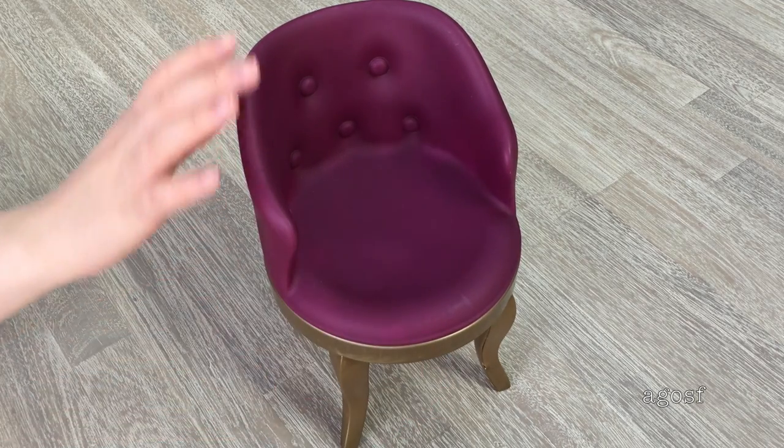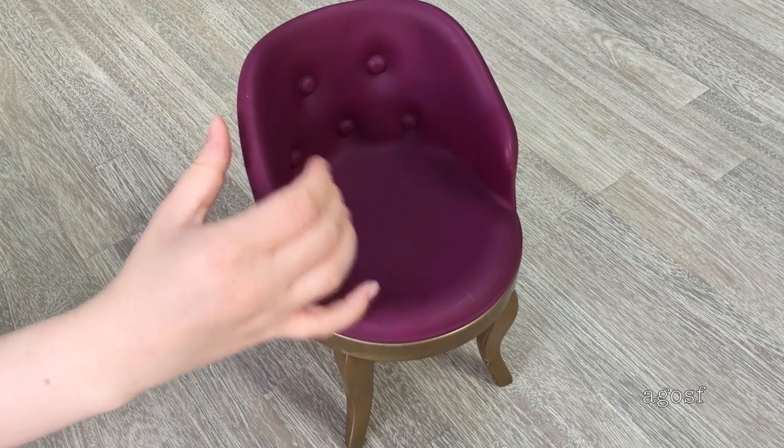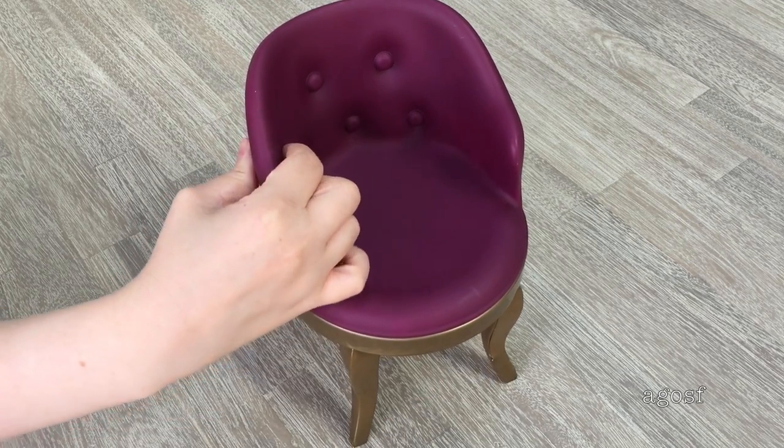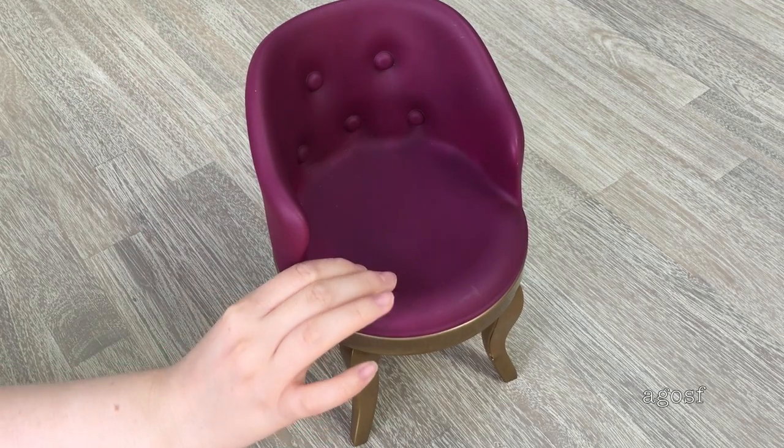I don't really know how to explain what type of plastic it is. I'm gonna go with squishy plastic. That sounds really weird, but you can actually squeeze it in that kind of sense. It's not completely hard. This part is hard down here, but this part's a little bit softer.